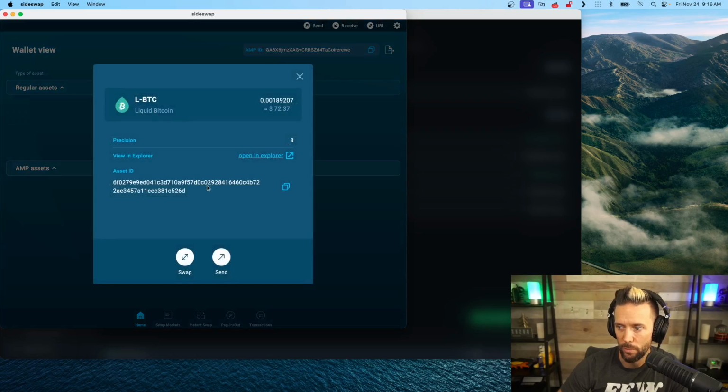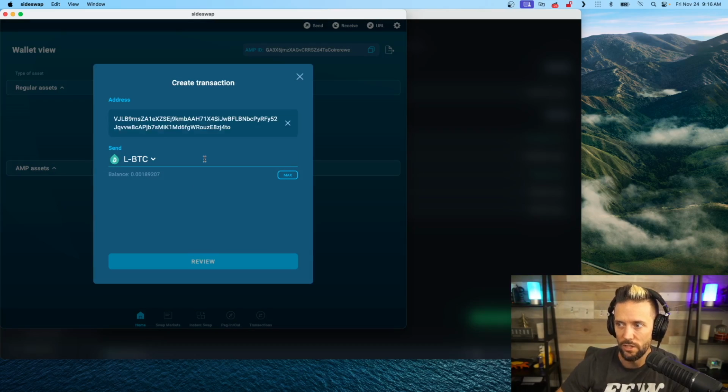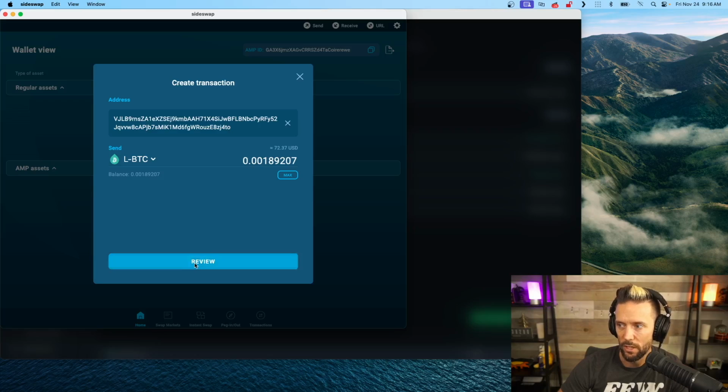I'll click on my Liquid Bitcoin. I want to send it somewhere. I want to send it to the address I just copied. ZJ4TO looks good. And I'm going to send over the max amount because I want it to sit secured with my Blockstream Jade. So I'm going to hit review.